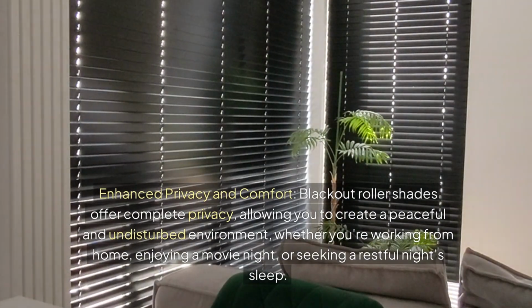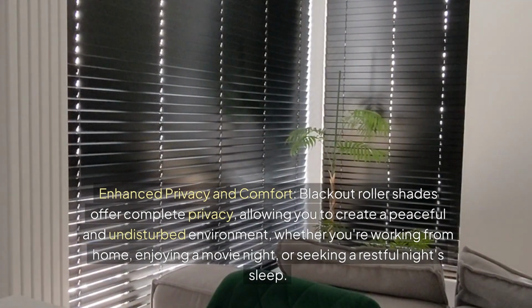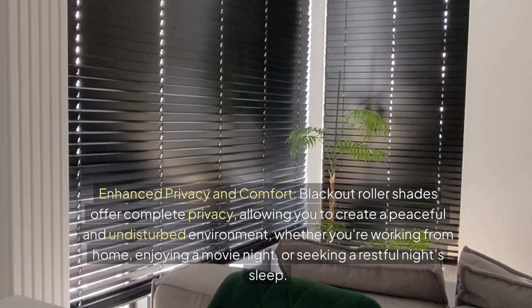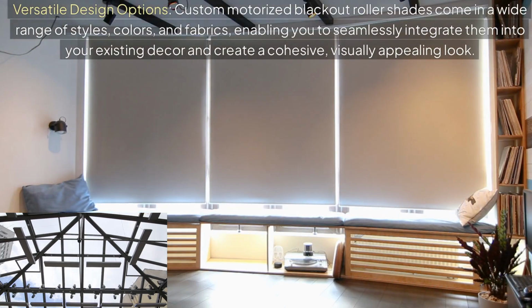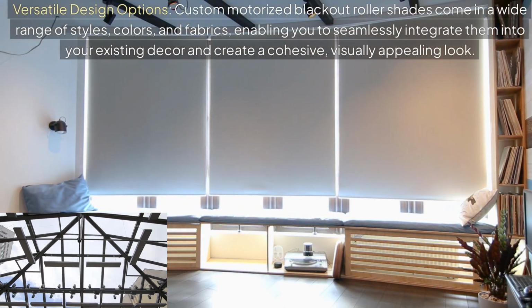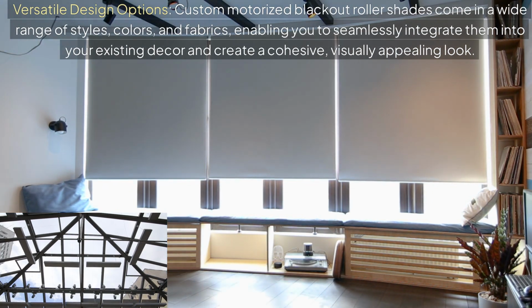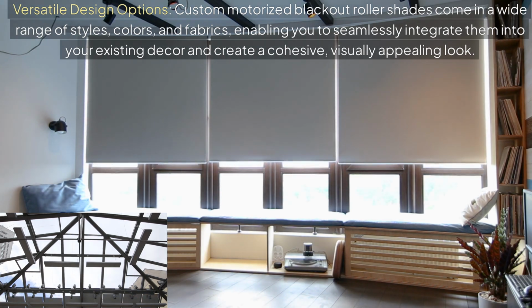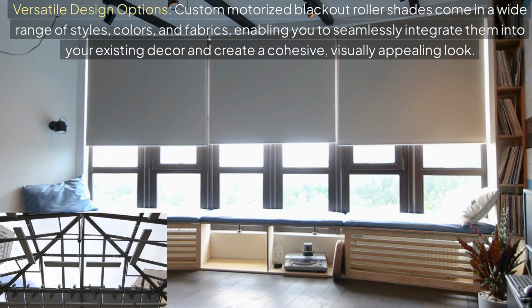Blackout roller shades offer complete privacy, allowing you to create a peaceful and undisturbed environment, whether you're working from home, enjoying a movie night, or seeking a restful night's sleep. Versatile design options. Custom motorized blackout roller shades come in a wide range of styles, colors, and fabrics, enabling you to seamlessly integrate them into your existing decor and create a cohesive, visually appealing look.